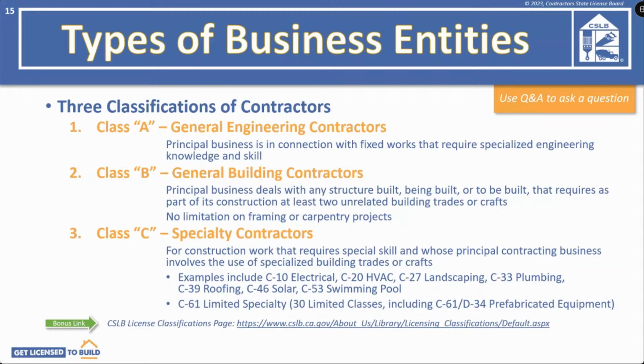First is Class A, or General Engineering Contractors. These are contractors who deal with fixed works that require a specialized engineering knowledge and skill. A contractors are the ones who build projects such as freeways, skyscrapers, and dams. Today, there are over 19,000 A contractors in the state.